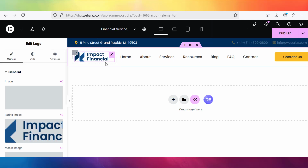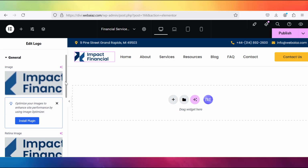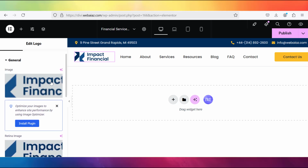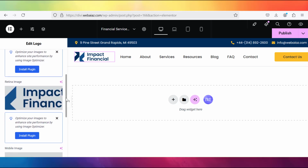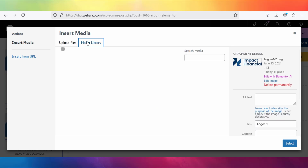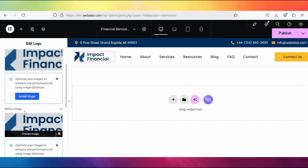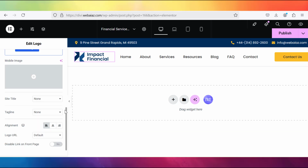And once you click this part, you can edit this logo and menu bar. Once you click here, you can see the logo image and the retina image. Once you click this image, you can select other files from the media library, or you can upload your logos from your computer. So you can change this default logo. Similarly, you can change this retina image as well. It's very simple. And if you want, you can change the alignment also.